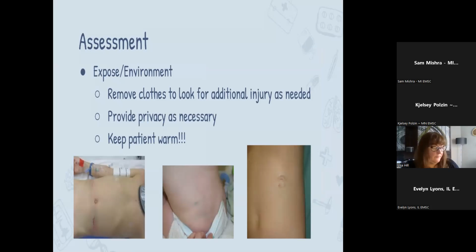Exposing the environment is important for E. This is removing the clothes to look for additional injuries as needed. And just because you're not called for a trauma doesn't mean that you shouldn't be looking at your patients. Just provide privacy as necessary and make sure that we're keeping the patient warm. Make sure you have blankets in your truck to keep the patients warm if you are taking all their clothes off.